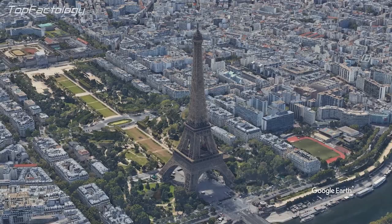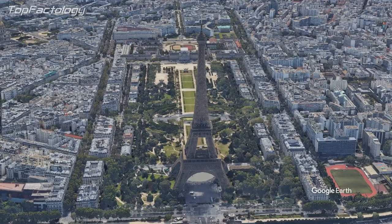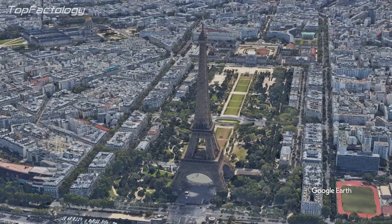The Eiffel Tower was officially opened on the 31st of March 1889, which is about 130 years ago, and was built by Gustave Eiffel's engineering company and designed by its two senior engineers, Maurice Koechlin and Emile Nouguier.